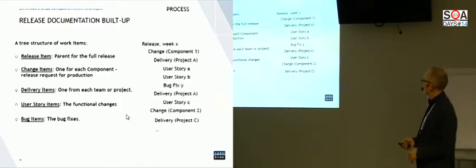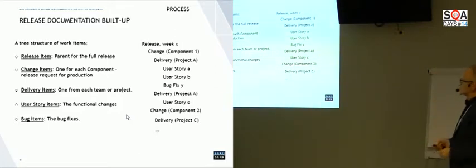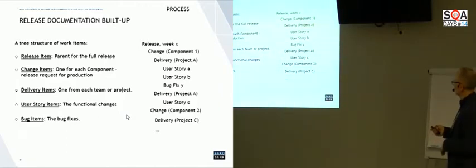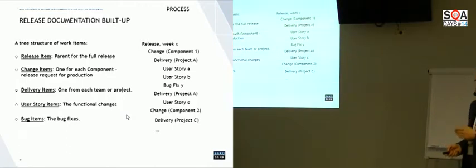We also have a very agile way of doing documentation. We build it up as a tree, so we have the release going out on that Saturday. We have the release here, and then we have the changes coming from the different components. This is component A, and 1 and 2 and so on, all these hundreds of components. For each component, you could have deliveries from every project, and below that you have the user stories and bug fixes. In that way, you have everything in this structure.